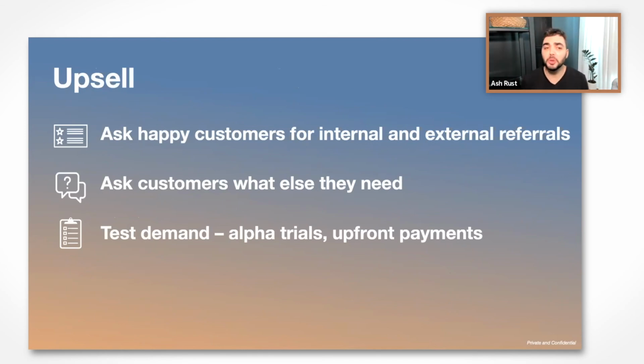When you have multiple competing priorities for upsells, maybe you have ideas that you want to potentially test out, go to those happy customers, offer them trials for free on those products, or perhaps if there's demand for these new products, maybe you can test that by asking again for the upfront cash to see how much people want it.